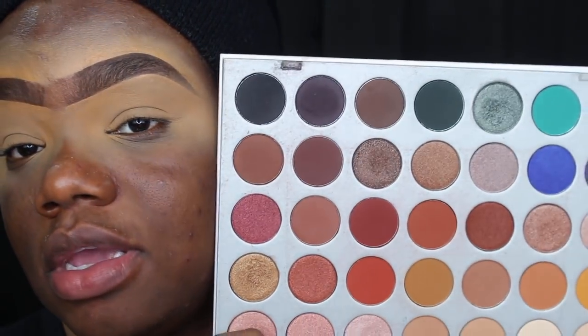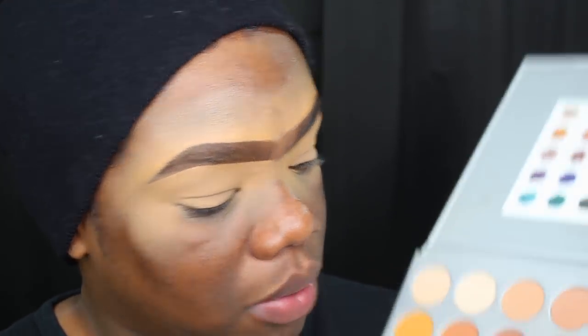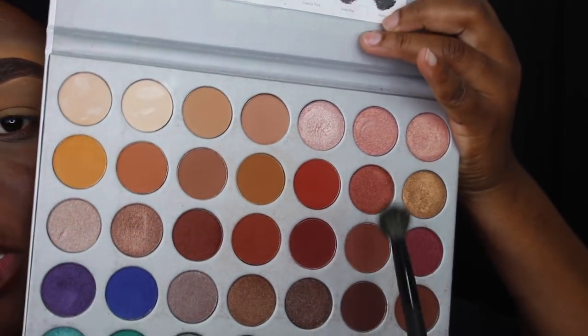Alright, so for this look, I recommend that you guys get something with a lot of neutral colors, a lot of brown shades. I'm gonna be taking one of my all-time favorites. This is the Morphe X Jaclyn Hill palette. So I'm gonna start with this shade right here, which is called Buns. I'm just gonna use that as my transition color with a fluffy blending brush.